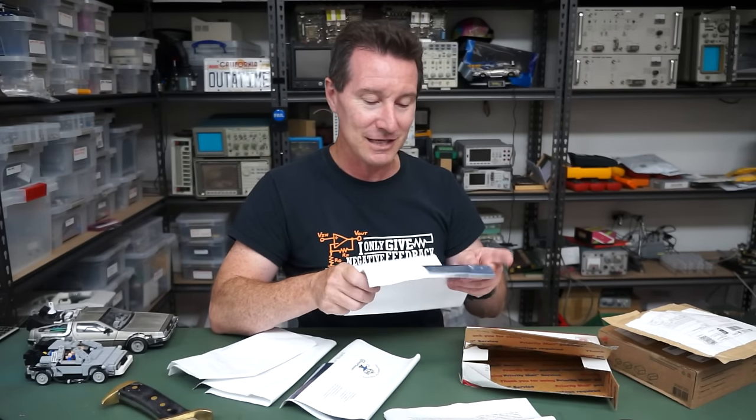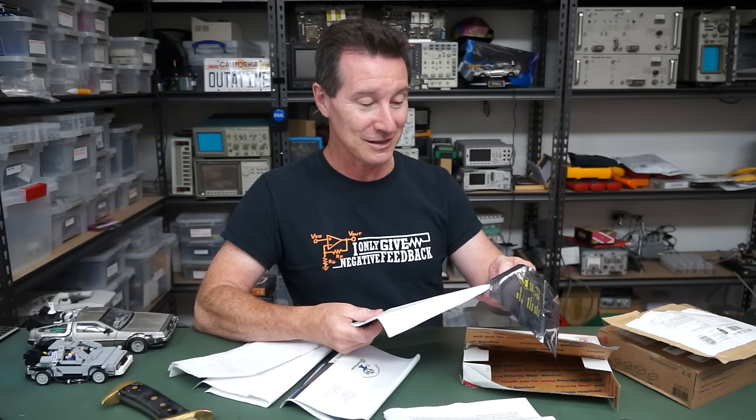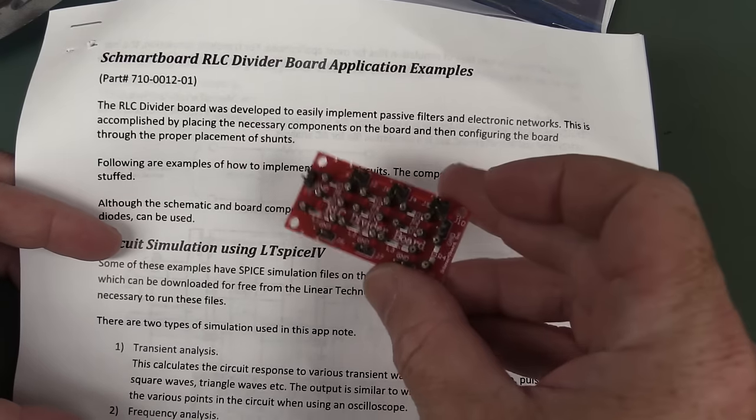They've had many sucks of the salve. Like, what are they going to do, send in every single one of their products to the mailbag? So it looks like Smartboard have gotten into the educational type market.